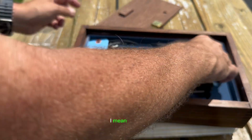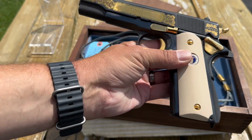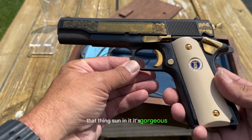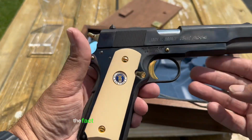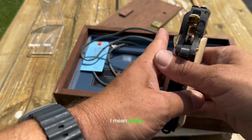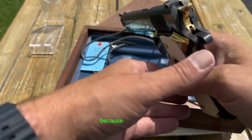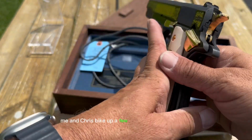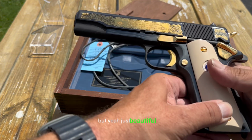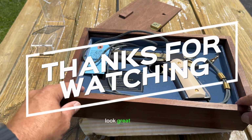I mean, again, let's just look at this. That thing, the sun on it, it's gorgeous. And the fact that it was presented to somebody, that's just awesome. I mean, really, really nice. I will be wiping this down so everybody knows, because who knows, me and Chris, probably a couple few others only touched this. But yeah, just beautiful, man. Don't miss out on this. Look great on anyone's wall.